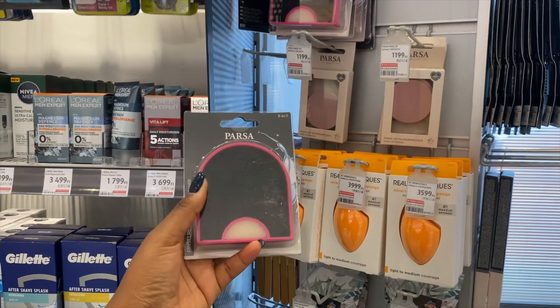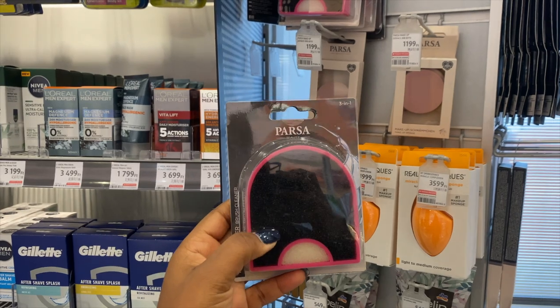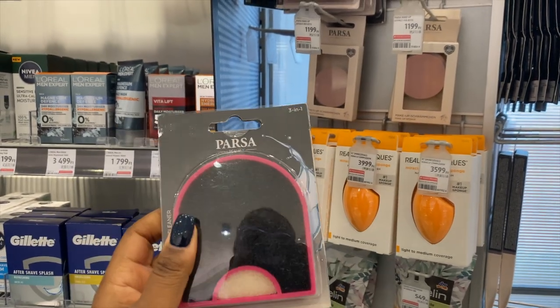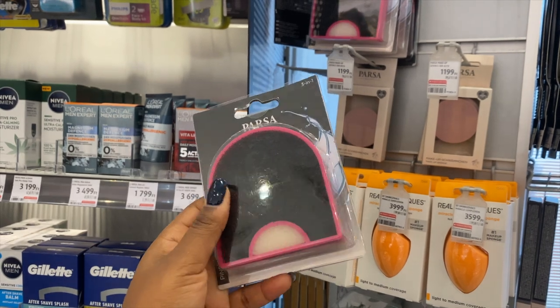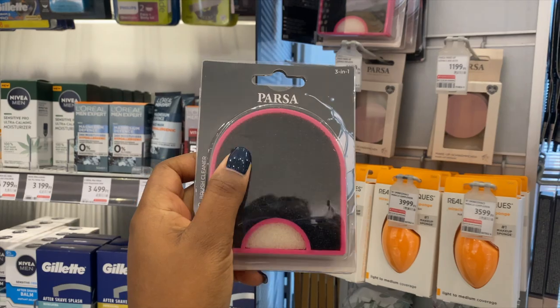Guys, I just found this. I've been looking for one of these brush cleaning tools and I haven't been able to find one, but I just found this and I'm so happy. And the price, this is way below 10. It's like €5 actually. I'm so happy. Yeah, I finally found it.